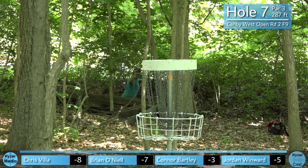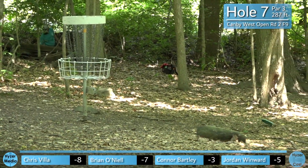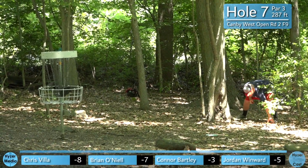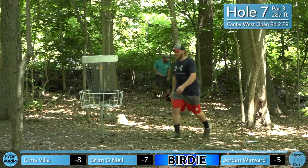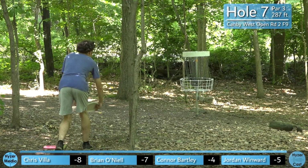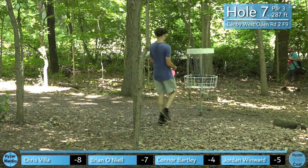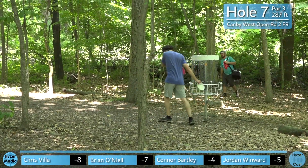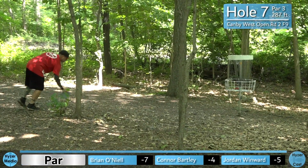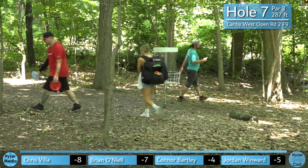And Brian actually has a little gap. Catching a couple leaves may have slowed his disc down just enough. And Connor with, I believe, his first birdie of the round. Maybe a second, getting him back to almost where he started. A couple of early bogeys for him, but trending in the right direction now. Chris sneaks it over the rim, as the rest of these guys are just tapping out the pars.